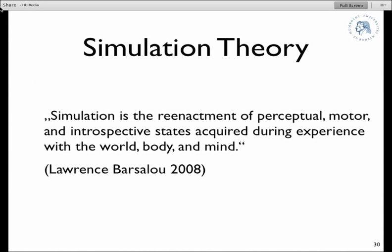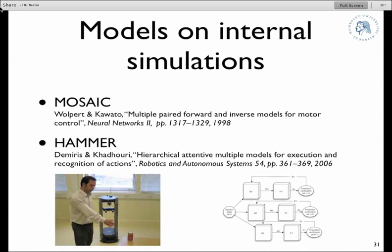And there are several models of internal simulations already existing. For example, there's the MOSAIC model by Wolpert and Kawato, which is a purely theoretical neuroscientific model. And then there's the HAMMER model by Demiris and Khadhouri, which has already been applied on a robot. You can see here this PeopleBot recognizing humans performing certain actions, like displacing this cup of Coke. We wanted to go a bit further into these internal simulations and really learn the full internal model by learning both the forward and the inverse model. I'll show you that in a second.